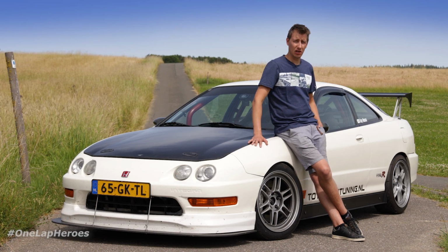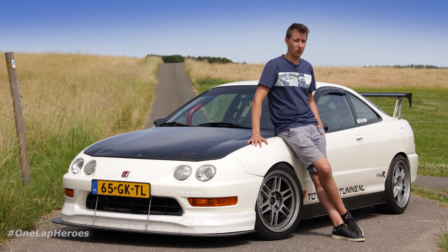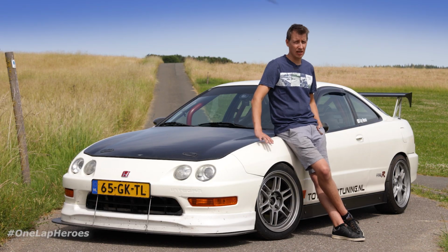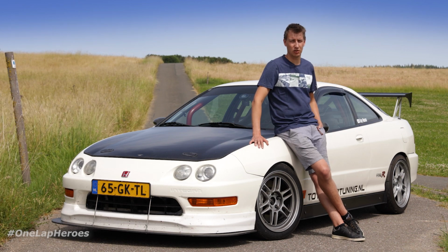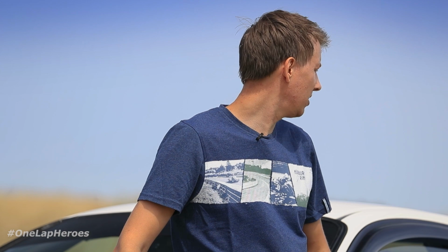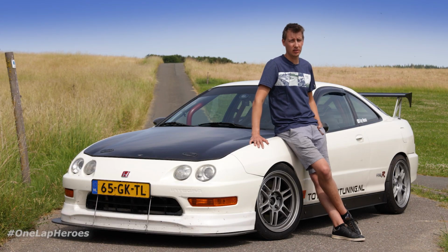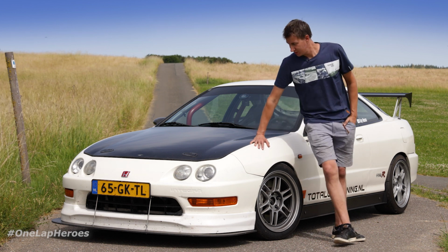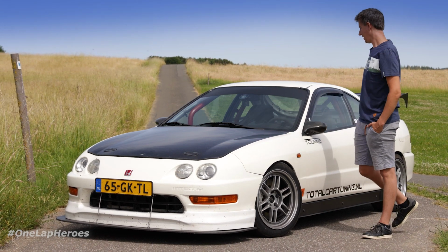Normally I'm running Nankang AR1 all round, 245 on the front, 215 in the rear, 17-inch. This year I'm trying something else, the MRF, instead of the new Nankang CR1 or CRS. The aero is a P1 splitter from the USA. The side skirts are also P1. The rear is a Cusco spoiler from Japan. For the rest it's not very fancy.